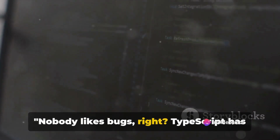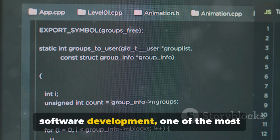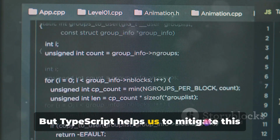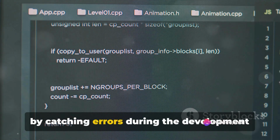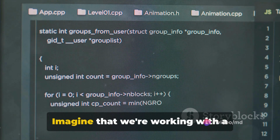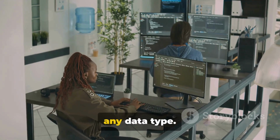Nobody likes bugs, right? TypeScript has got you covered. When it comes to software development, one of the most time-consuming tasks can be debugging. But TypeScript helps us to mitigate this by catching errors during the development stage itself. Let's look at how it does this. Imagine that we're working with a function that takes two parameters. In JavaScript, it's possible to pass in any data type.